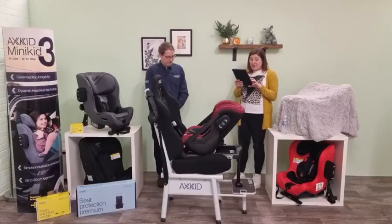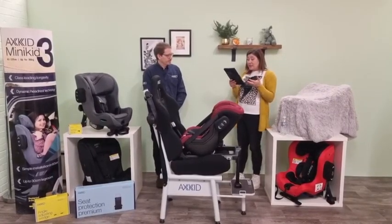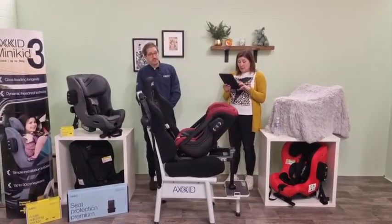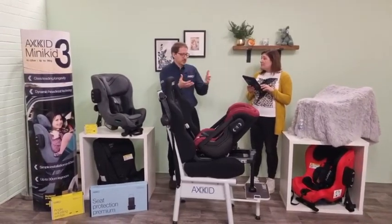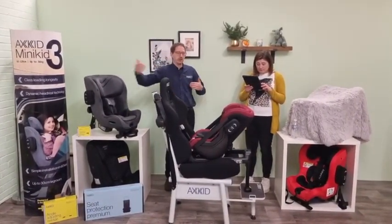Amazing live, learnt so much, says Emma. Kim's never had a spin seat, so doesn't feel the need. Yeah, sometimes they're nice for people to have, but it's not a necessary one. They're good, safe car seats, so we're not decrying them. But we're just saying there's options available to keep rear facing for a lot longer.